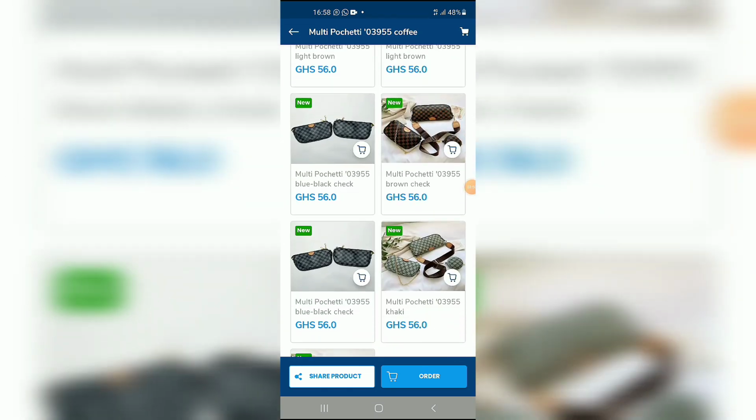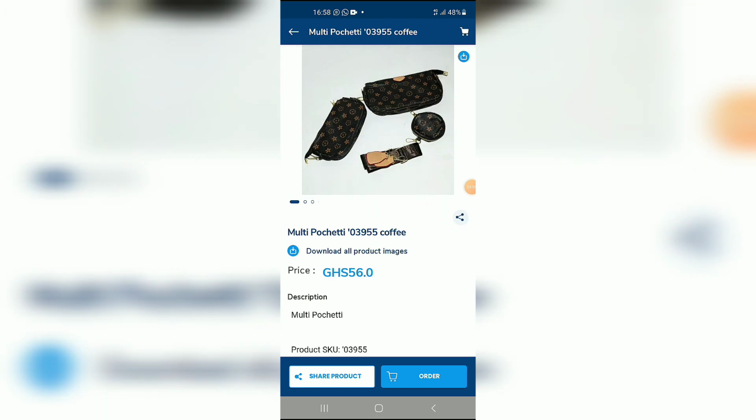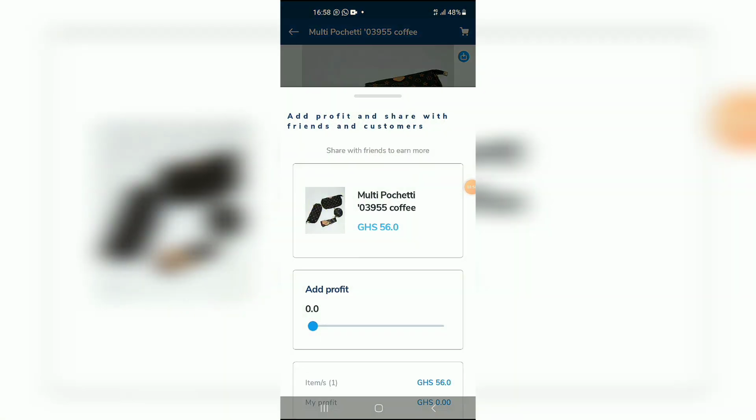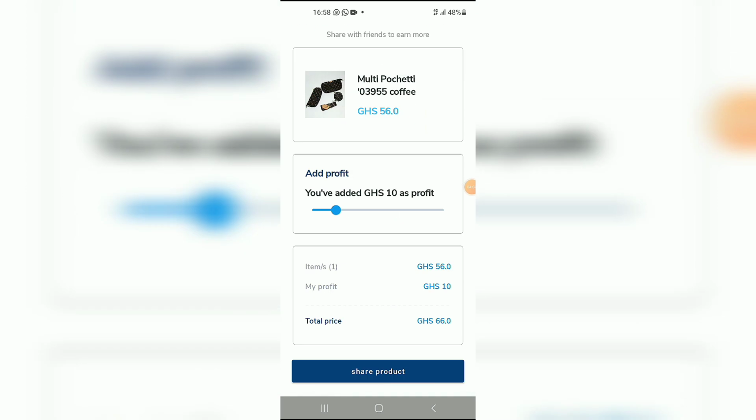We have different types, and it's 100 cedis. You have different types, but I also chose this type. So I'll click on share product, then add my profit on it, let's say 10 cedis. Then I'll click on share products. They will generate a link for me to copy and post it. So when someone makes a purchase through it, I'll get my 10 cedis commission from it.